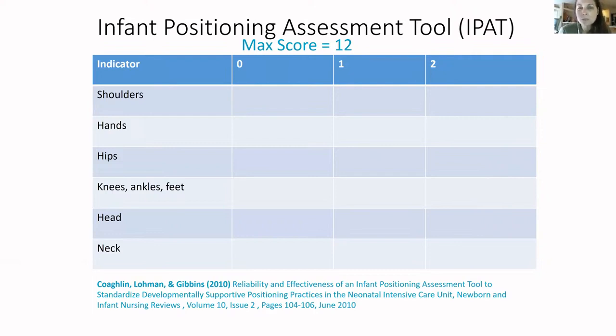The Infant Positioning Assessment Tool, or IPAT, is basically, if you think of it like an APGAR score, there's a max score of 12, and it has scores from 0 to 2, and you look at 6 parts of the baby's body. So you look maybe at the head, and you're looking at midline head positioning. If the baby's head is midline, that's a 2. If the baby's head is turned, that's a 1. If the baby's head is all the way over to their shoulder, that's a 0. If their shoulders are retracted, that retraction is a 0. If they're neutral, it's a 1. If their shoulders are rounded, that's a 2. Same with hips. Hips out, that's a 0. Hips neutral, 1. Hips flexed and in, that's 2.